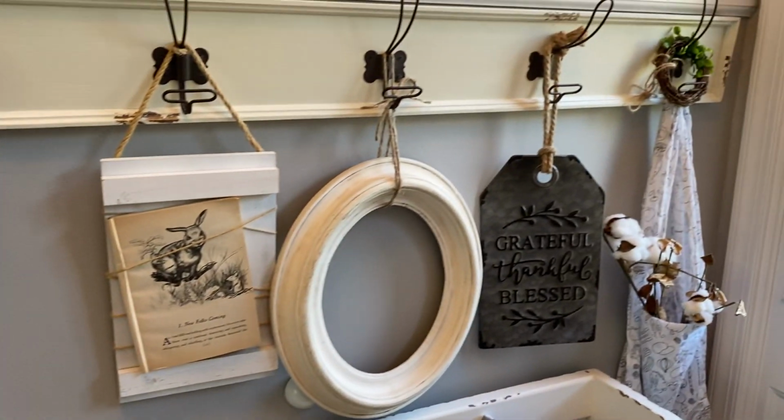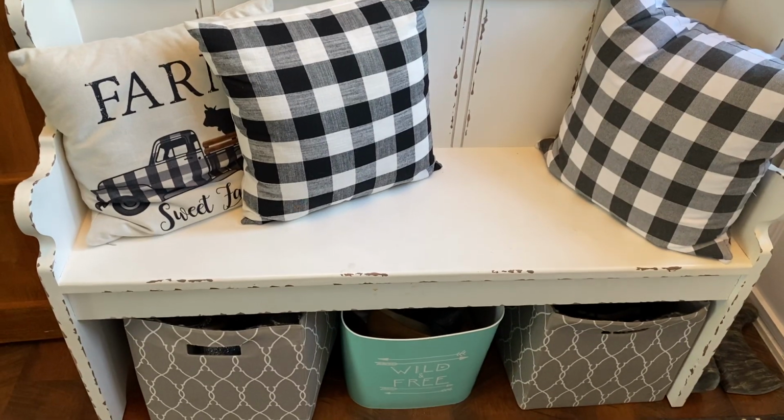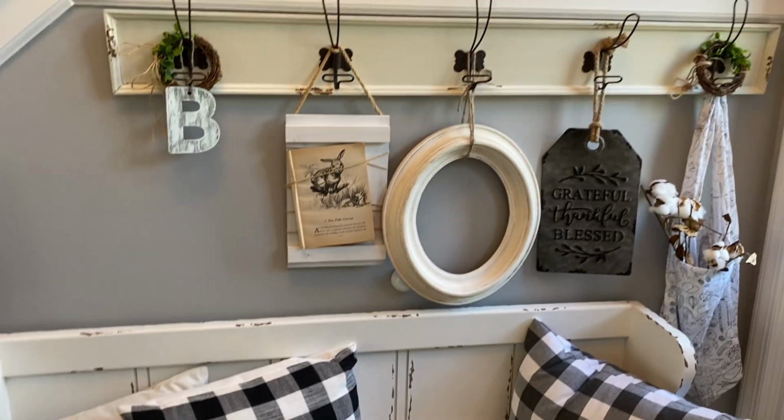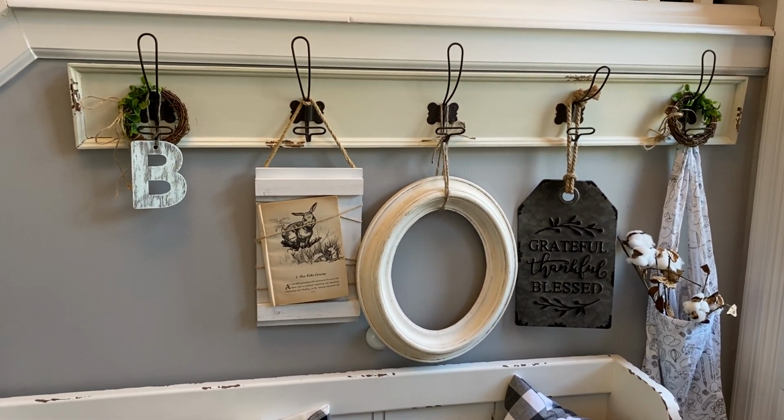Wanted to just do a quick video tour of our entryway. And that is our entryway bench from Kirkland's that I just love. It's a beautiful farmhouse style with some really cute rustic hooks above it and some decorative items.